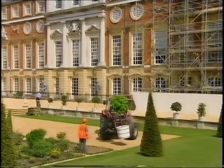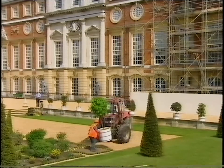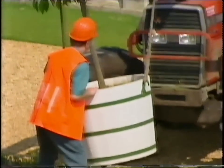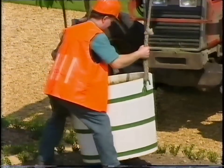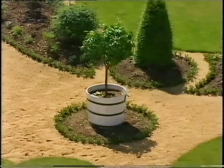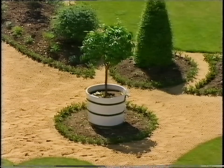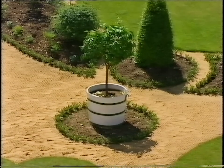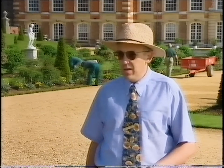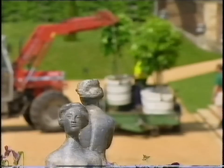The plants will be staged out in precise positions within the garden, as they were in the 17th century, and they form part of the overall form and shape of the garden. They add a bit of architectural lift to the garden. They're shaped trees in white tubs, and with the bright sunshine and the green grass, the white tubs reflect light and look very attractive.